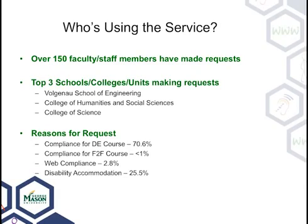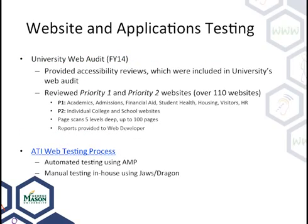Nice thing about knowing these numbers is that we can go and do targeted marketing. We can be much more effective in how we go and grow the service going forward. We also have worked to grow our web and applications testing process.